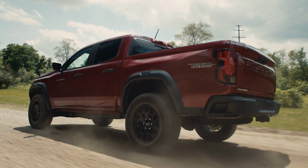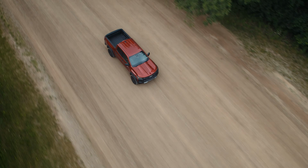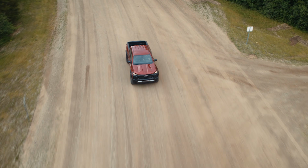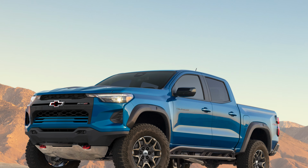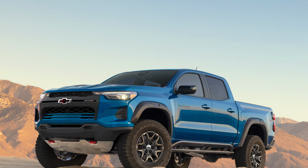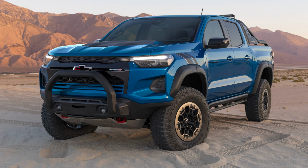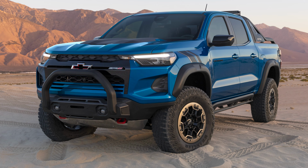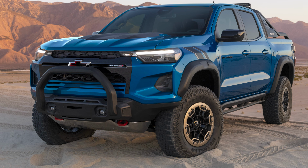The bed has plenty of tie-downs. There's an available 110-volt outlet, and the tailgate can support up to 500 pounds if you're hauling longer loads. As for the more ZR2 specific stuff, that version of the Colorado gets 33-inch tires on 17-inch wheels, a 3.42 gear setup for the rear axle, and front and rear electronic locking differentials. There's also a ZR2 Desert Boss package that swaps in beadlock capable wheels, a different bumper and front fascia, and a roof-mounted light bar. I've got no price information for you on the 2023 Colorado just yet.